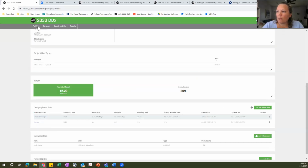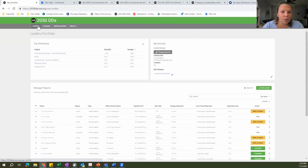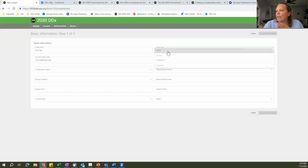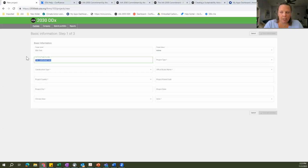I'm going to hop back to the portfolio and show you how to input a project into the DDx. So we're going to create a new project. And this project is an active project. Here is a firm project number. So this is important in that it's an auto-generated number. Every project in the DDx has its own number. But if you have a certain naming nomenclature at your firm, you can insert that there.